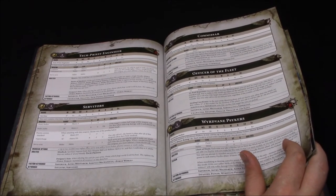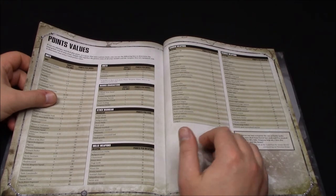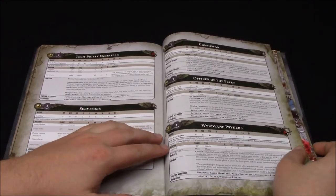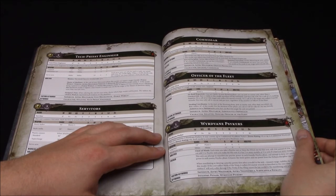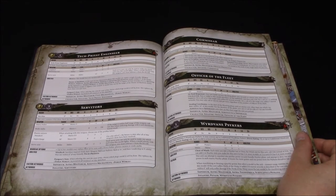Okay, next is the Wyrdvane Psyker. Wyrdvane Psyker is 8 points. You can have up to 3 to 9 of them, so it's 9 points each. Wyrdvane Psyker is movement 6, weapon skill 5+, ballistic skill 4+, strength 3, toughness 3, wounds 1, attacks 1, leadership 7. They've got good leadership actually. And a save of 6+.